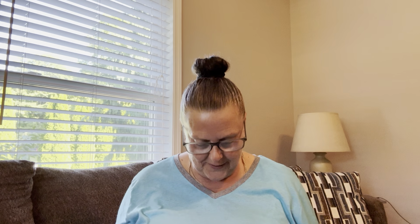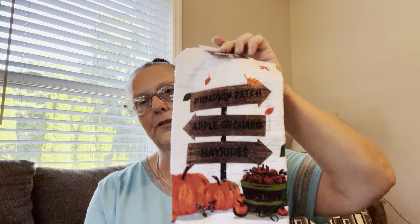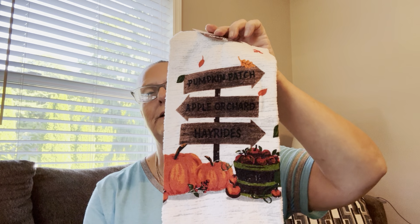All right, so I saw these dish towels. I had to get these, even though I have a ton. These are so cute, and I think these are new this year because I don't remember seeing them. They're 100% cotton. Whoop, whoop. Pumpkin patches, apple orchards, and hay rides. This is fall. Totally fall. I did get a set of 2.